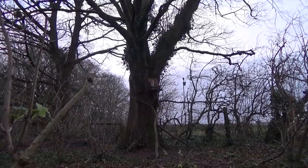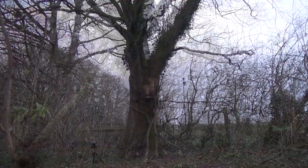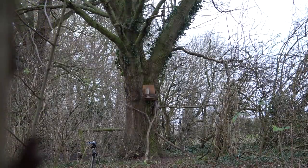I've come to learn it the hard way, but when you're shooting squirrels, patience is very much a virtue in this game. And it's not long before one of them eventually comes back down and settles on the feeder.